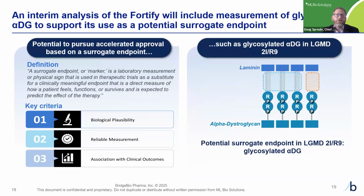And this is kind of the linchpin of how we're thinking about things. As many are aware, there's been a major shift, and we hope it continues, in the approach that regulatory authorities are taking towards rare diseases, particularly in the neuromuscular space. And we are intending and planning to perform an interim analysis that will include measurement of glycosylated alpha dystroglycan.